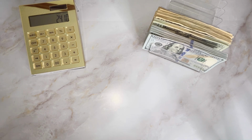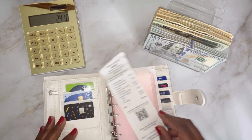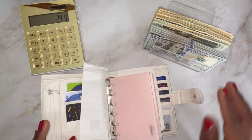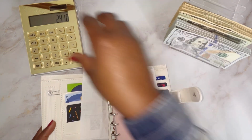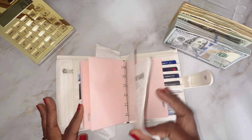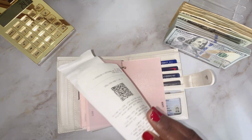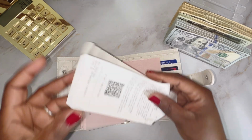Okay, let's put the calculator on the side here, then money here, and let's start. I'll start with my daily binder. This is my daily binder. For those of you who don't know, my daily binder is the one I take with me almost everywhere. It goes in my wallet. Everywhere I go, I do have that. That's why I have this receipt. So I'll put it on the side.